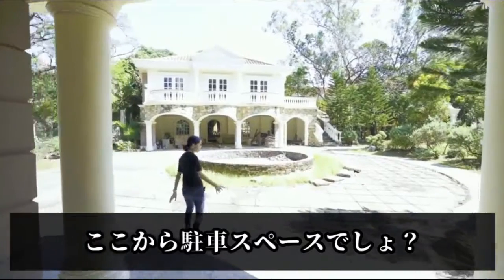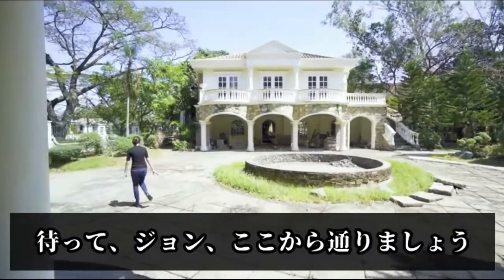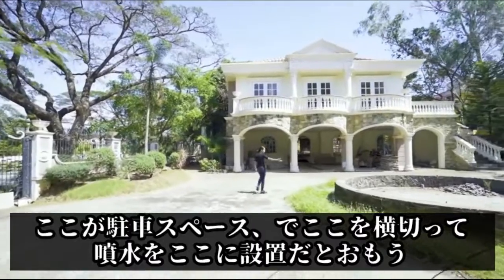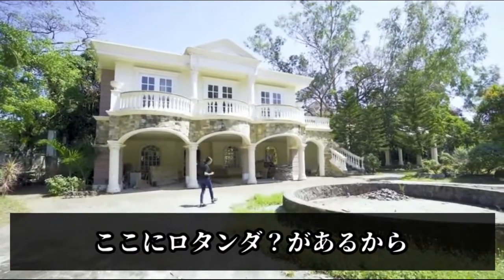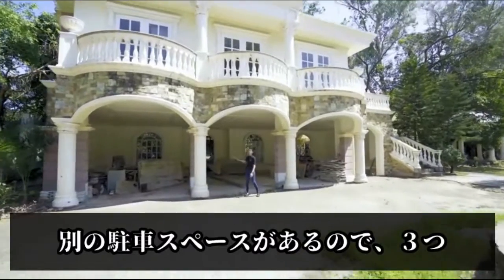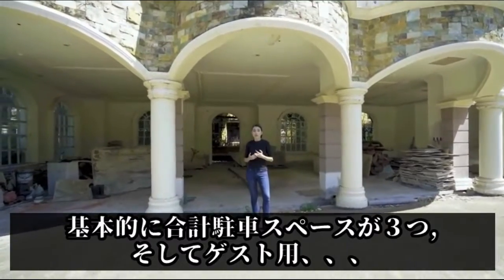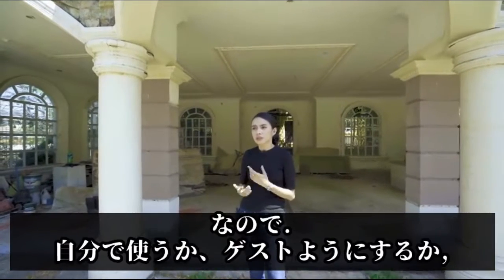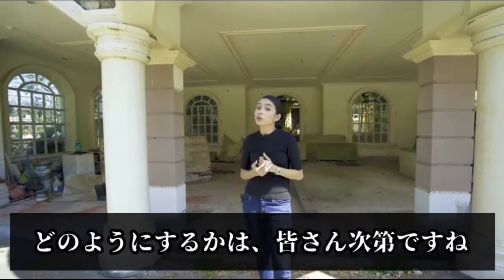Okay, from here, di ba yan yung 2-car port? Ay, teka, dito tayo dumaan dyan. Baka madapa ka. You have there your 2-car port, and then across this, presumably, you would put a fountain here kasi merong rotunda. You have here another set of carports. Now this time 3. So basically you have 3 carports in total, not covered, and then you can have your guests park around the rotunda. So that's another additional 5 cars more or less. So give or take 10 cars. Technically you can fit in more because there's a huge garden here, so that will depend on you kung paano mo ayusin.